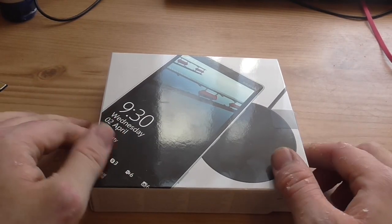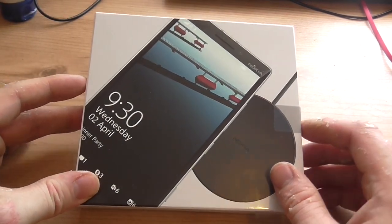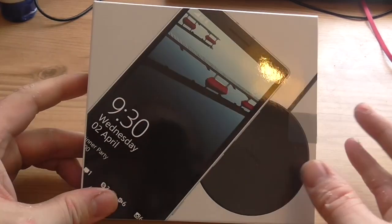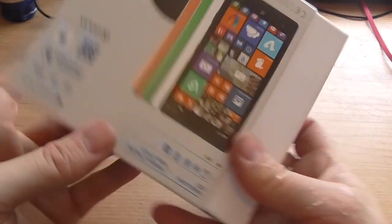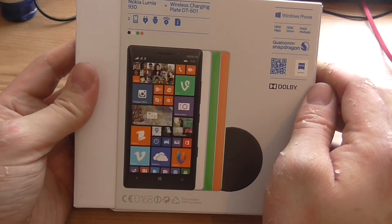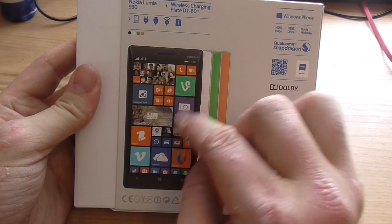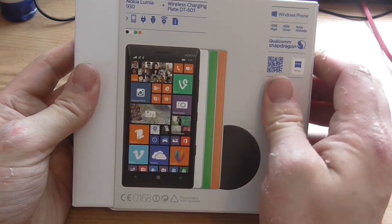Hello. Today I'm unboxing a Nokia Lumia 930. Excuse the poor lighting. I broke my lamp. So, this is the latest flagship Windows phone. It comes with a 5-inch screen, Snapdragon 800 quad-core processor at, I think, 2.2 GHz, 2 gig of RAM, a 1080 screen, and 32 gigabytes of inbuilt memory.